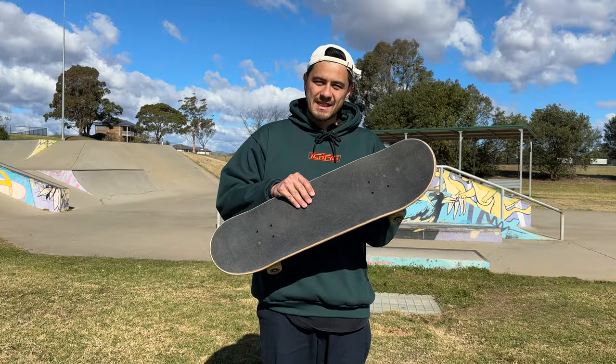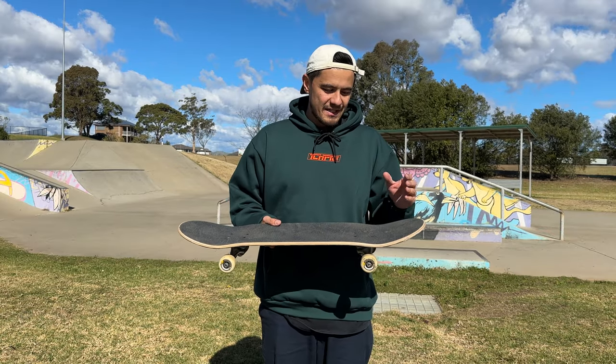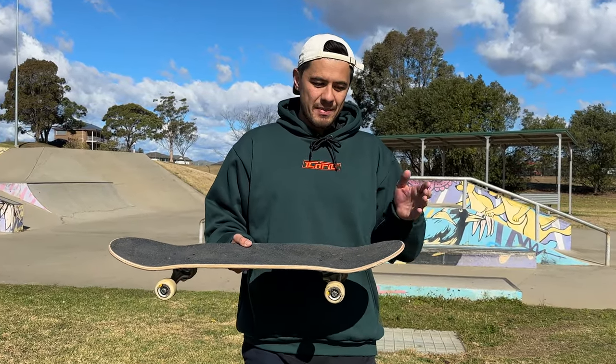So I'm gonna try and do some slappy crooked grinds. I'm gonna try all those tray flips and big spin movements, and then I'm gonna try some nollie crooks just to see the complete difference between a full nose and then the kicks on a tapered egg board. So I'll get into that now, then go over the main differences and which tricks feel better on which board.